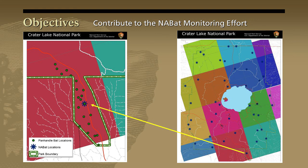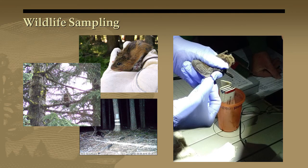In addition, the image on the left is the 20 sampling locations we are surveying as part of the Panhandle Restoration Project that I mentioned. We're going to examine whether we can actually combine all 20 sites to be the representative species occupancy for that grid as part of the NABat effort.